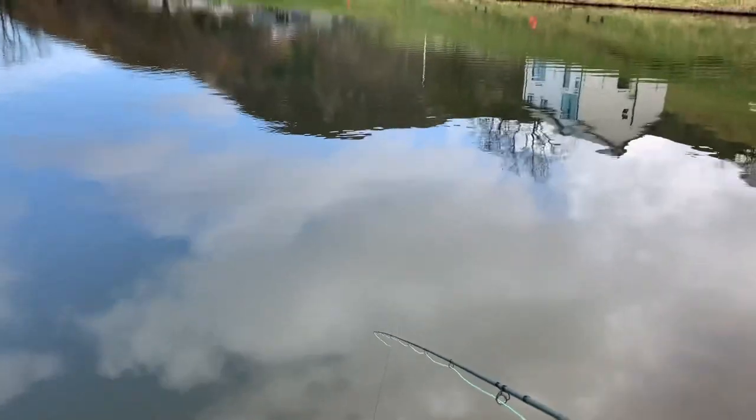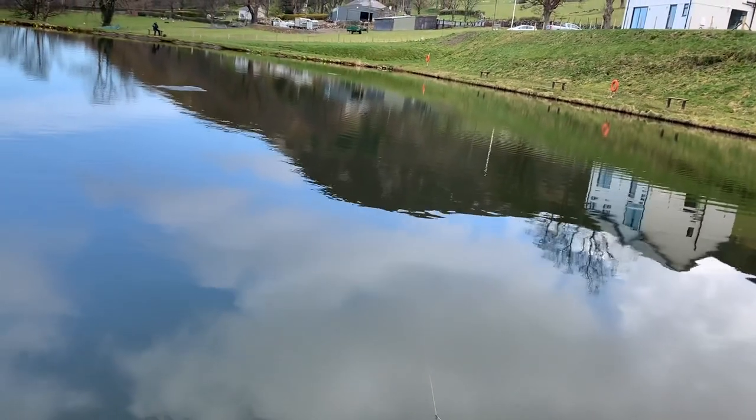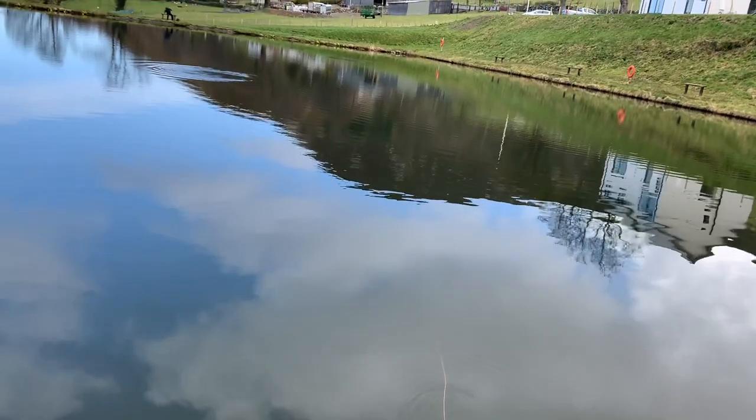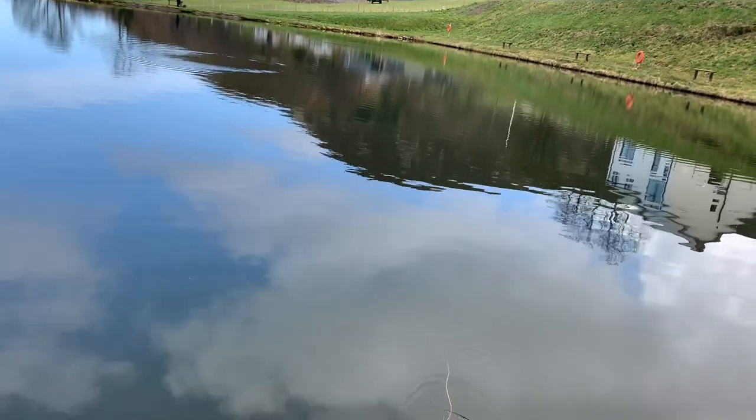We got about 10 seconds worn out. Just searching the depths now, really. Just using a long stroke and a pause in between.